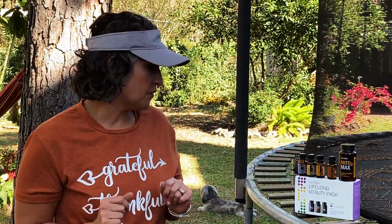Another tip, especially for moms, is lemon or wild orange. I love pairing those together with the peppermint. They blend very well together. So maybe even in a diffuser, or again, topically on your hands, and breathe it in. You can put them in a drop of your afternoon cup of tea or even in your coffee, and it gives you that little extra boost to help you go throughout your day.